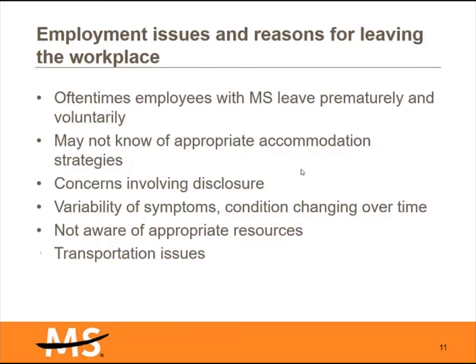So here is what we've heard in terms of some of the reasons why people are leaving the workforce. Oftentimes employees with MS may be leaving the workforce prematurely and voluntarily. They don't know what types of accommodation strategies they could use or that they have the right to ask for. Disclosure is a huge, huge issue, and we're going to be talking about that shortly. There's the variability and unpredictability of the disease, that progressive nature, the condition changing over time. So there's a need to reevaluate the accommodations, and if these are no longer proving successful or beneficial either to the employee or to the employer, what additional options are there?